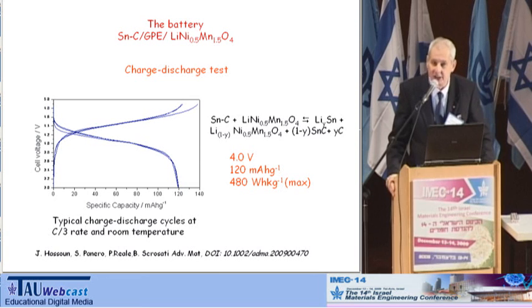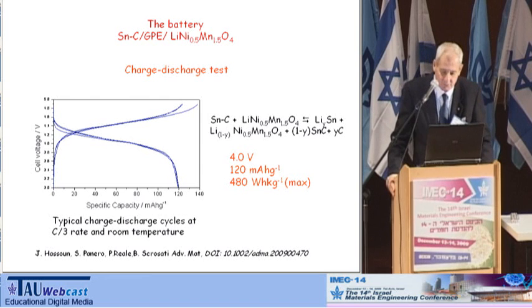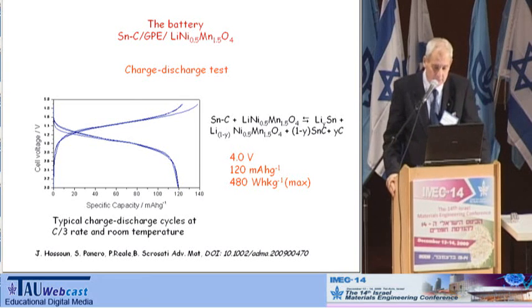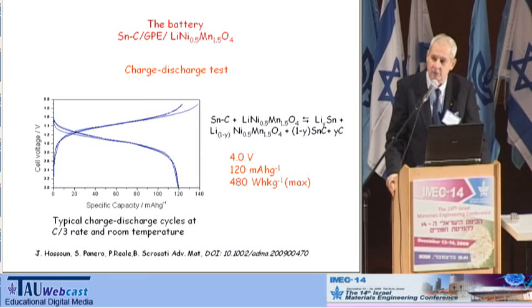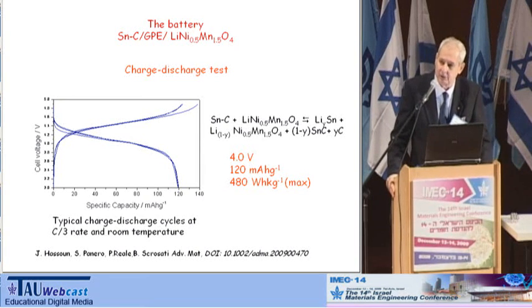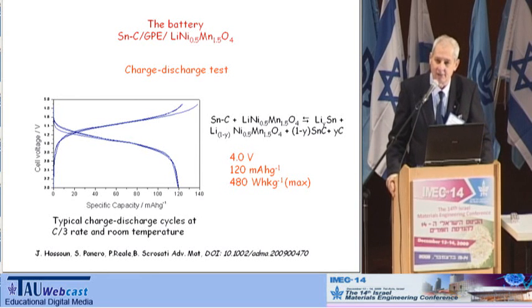So if we take just the electrochemical value, we end up with an energy density of 400 watt-hour per kilogram. I can tell you that the average energy density of lithium-ion batteries is about 150, 180. However, of course, this is just the theoretical value. To go to a practical value, we have to take into account the weight of the ancillary components like case, current collector, and so forth. But we are confident that by a clever preparation of the cell, we can obtain about 200 watt-hour per kilogram.